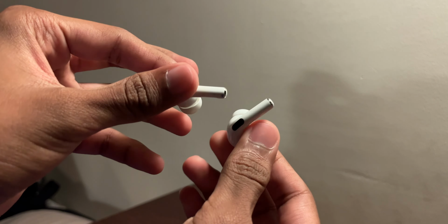It can now last up to 6 hours with ANC on and go up to 30 hours with the case. This is good for long-term use as the battery on the Pro 1s degraded a lot after a year. So maybe the bigger battery on the AirPods Pro 2 will help with longevity.